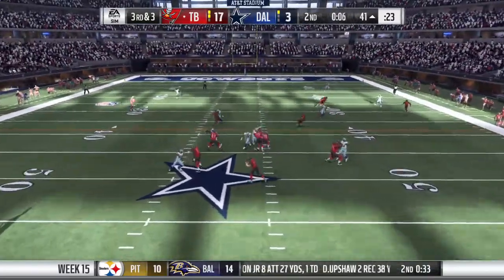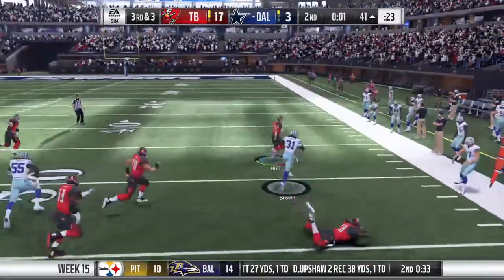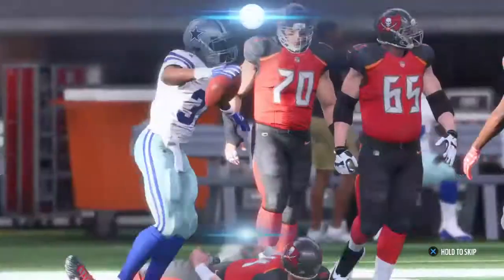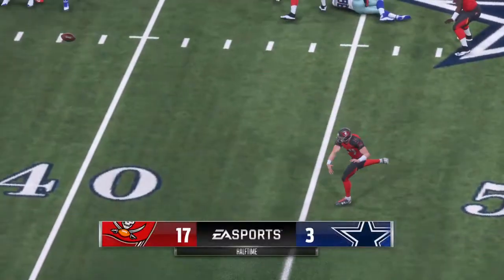From the gun on 3rd down. Huff. Into double coverage, and it's intercepted. Picked off at the 24. And he's got room. And he will be brought down as time has now run out on this first half of action. So we have reached halftime here with the visiting Buccaneers out on top.